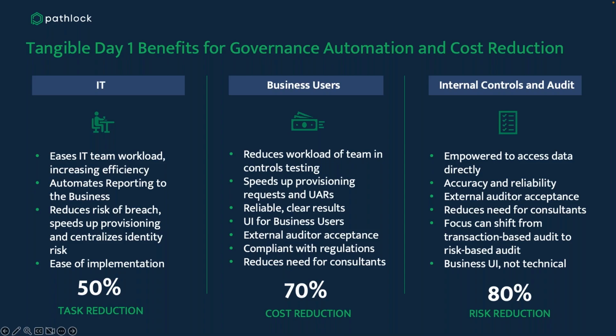And then also internal audits, internal controls and audit, we're going to empower them to access the data directly. That's key. And it's on both sides, whether it's internal or external audit, to be able to access that data, because it's going to be accurate, it's going to be reliable, they can see it, they're going to be able to touch it, look at the reports, build reports the way they want to, and touch on what's important. So it really shifts the focus from transaction-based to risk-based by changing what we're looking at. And it's a business UI, it's not technical. So it's about an 80% reduction in risk.